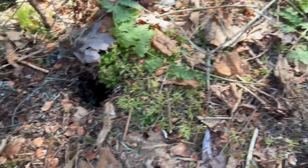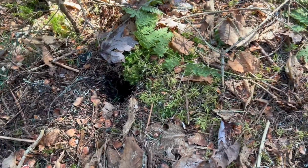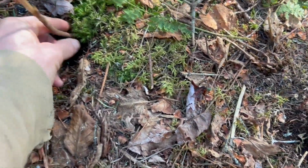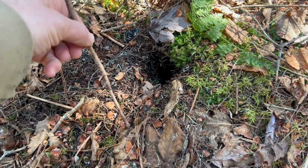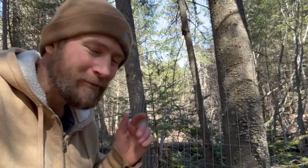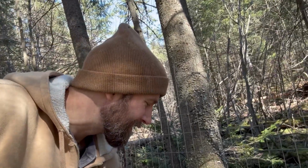Here's another hole, probably created by a red squirrel burying a cone. Yeah, the hole goes in about that deep. It's kind of like the first one that we found. And sure enough, look at those cone scales. I just heard a red squirrel behind us. It may have seen me prodding around a hole that it dug, thinking that I was trying to encroach upon its territory.